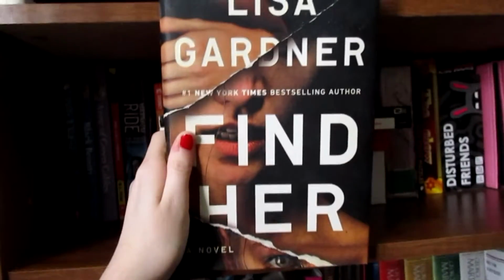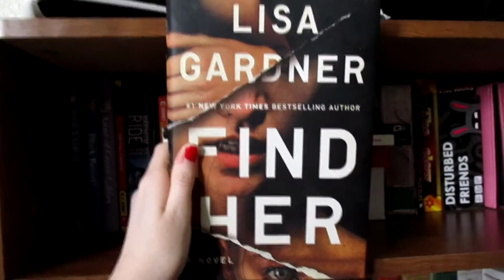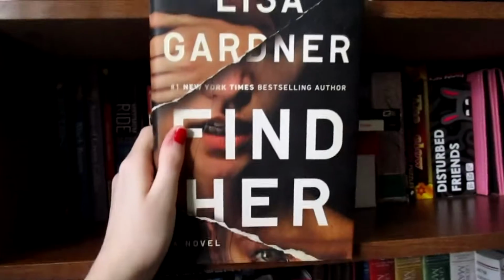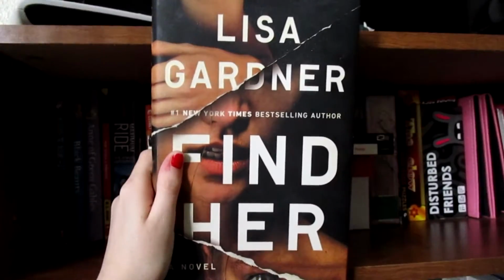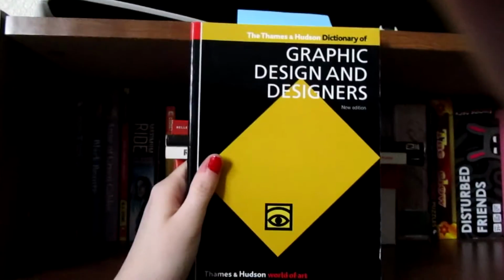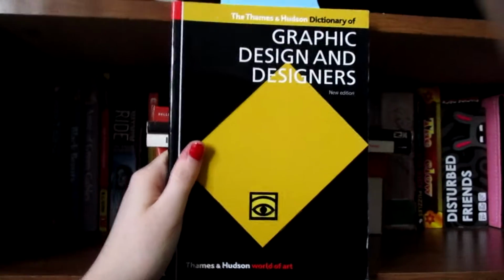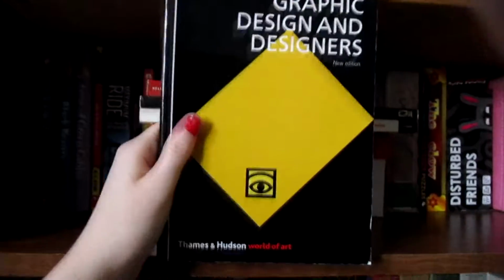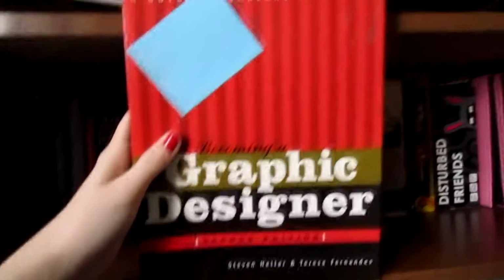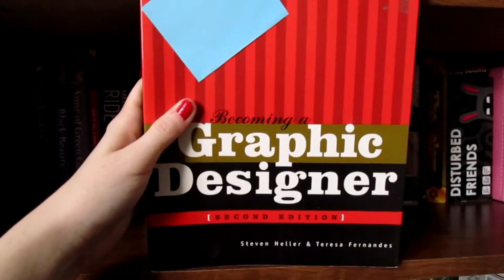Going from the top here, I have Lisa Gardner's Find Her, which I haven't read yet, but I'm very excited to read it. So I'll let you guys know how it goes when I do read it. Dictionary of Graphic Design and Designers by Thames and Hudson. Becoming a Graphic Designer by Steven Heller and Teresa Ferdinand.